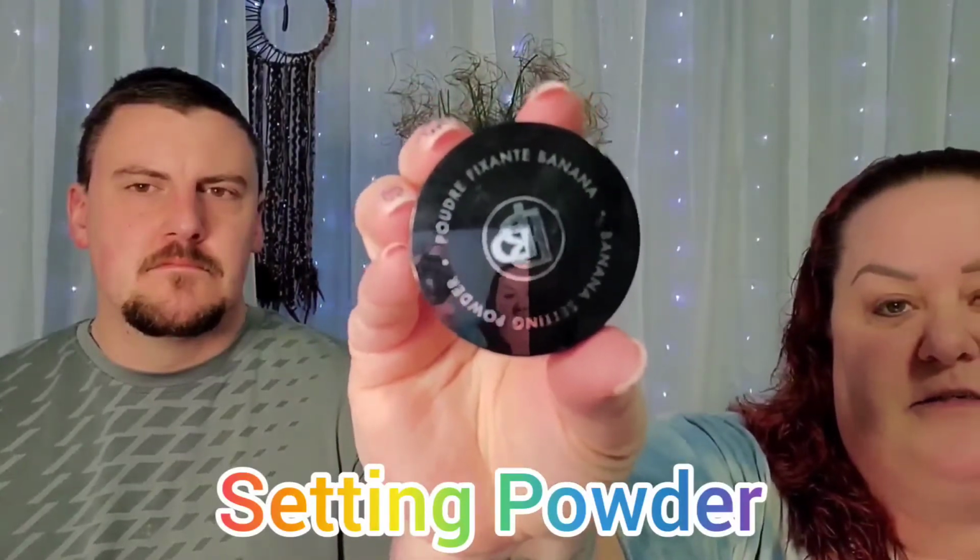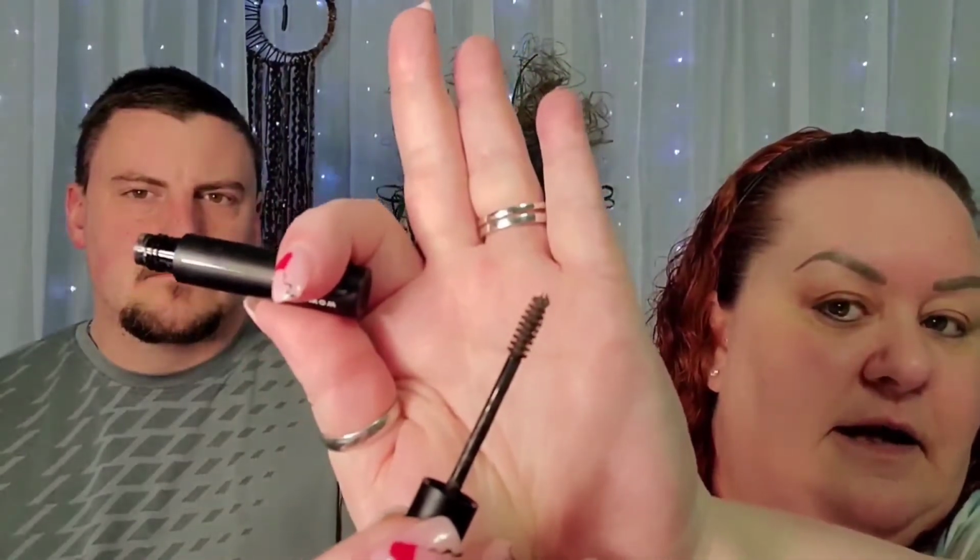Foundation, I am going to go with the BB cream, just because this will be his first time putting foundation on, and with him not knowing what he's doing. Just smear it on there, it'll be alright. Yes, I want to give him something easy. I'm going to use this as my fixing powder. I'm going to use my Wet n Wild contouring stick. And then, of course, I'm going to use my e.l.f. eyebrow gel, which is currently like this color.